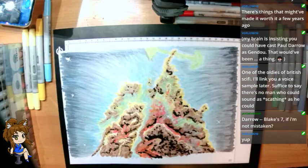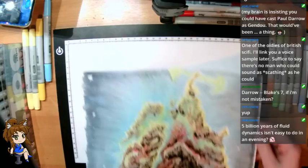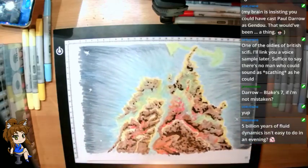But yes, I will let all that have a good dry, and I will then get a scanned copy and post it up. It's not brilliant, but it was an experiment, and I'm kind of glad I did it on a separate bit of paper rather than, you know, ruin an image trying to do it as a background. 5 billion years of fluid dynamics isn't easy to do in an evening. Yeah, funny that. But you know, it was interesting to give it a go, and use colours I probably would never touch again, just because they're not in the colour palette I normally use.